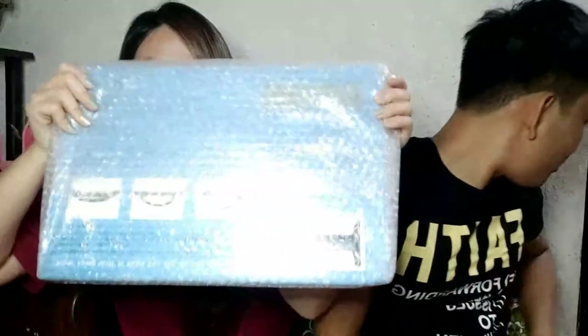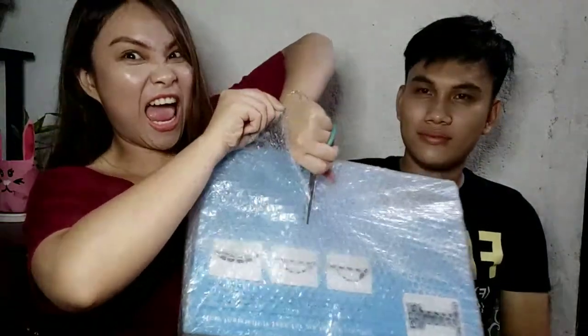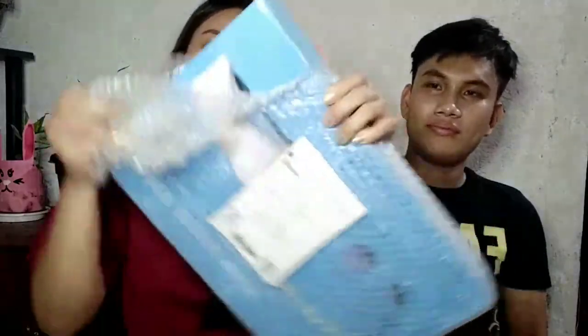Can you lend me the scissors? The scissors is not here. Oh, where's the scissors? Let's use the green one alone. Okay, this is the last package. So it's halfway. I think we need to save this bubble wrap so we can use it later. If there's some stress in life, then you can just pop it. Okay, our last package for tonight is this.